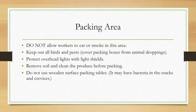Keep out all birds and pests. Protect overhead lights with lighting shields. Remove soil and clean the produce before packing. Do not use wooden surface packing tables. They may have bacteria in the cracks and crevices.